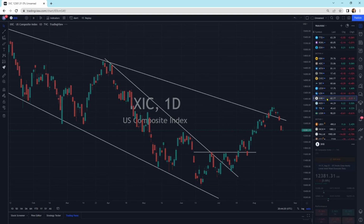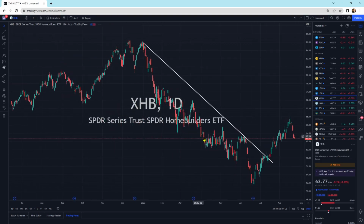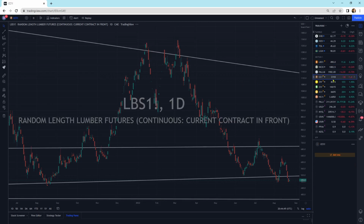Coming on down to XHB, the home builders. I always look at this. Again, this is very close to the S&P 500 and similar to the NASDAQ. We've broken the downtrend. That's step number 1, break the downtrend. Step number 2 is to make a higher high. Step number 3 is a higher low, and then to break it. And I think we're in the process of doing all that. It looks good. Lumber is firming up a little bit, right where it's at, getting a little bit of support. We'll see how that works out tomorrow. Cocoa futures still heading a little bit lower.